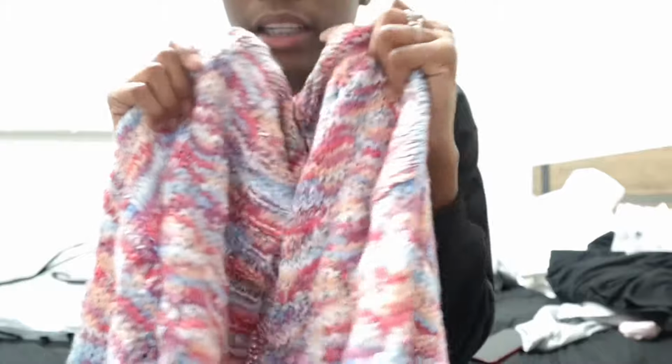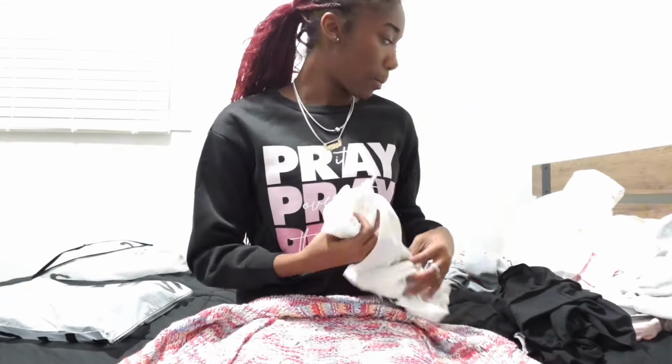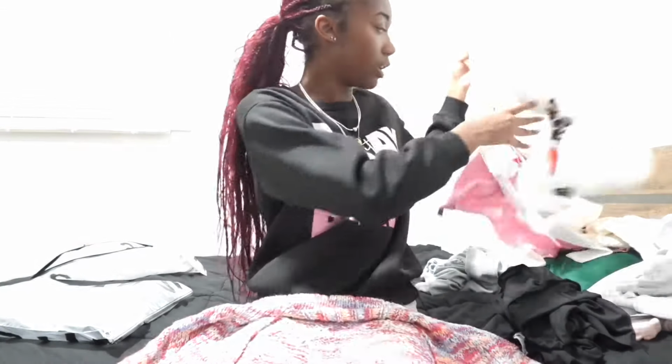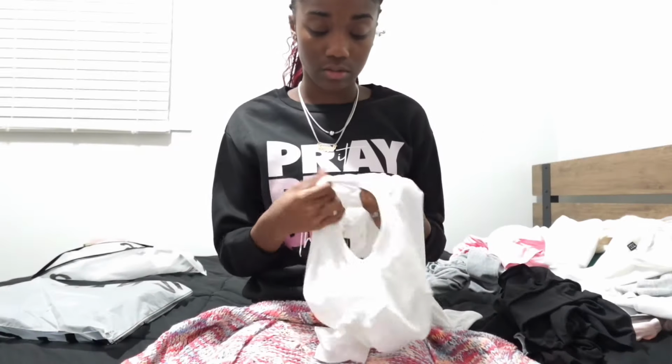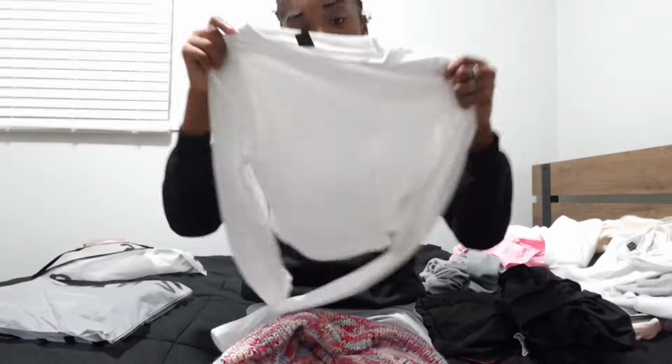I know y'all probably seen this somewhere before, or the other color of it, but it's so cute. So actually, I'm gonna try my long sleeve crop top again to try this on, just so I can have something white under it, because I'm not gonna put it over this sweater, that would be crazy. So I'll be right back.